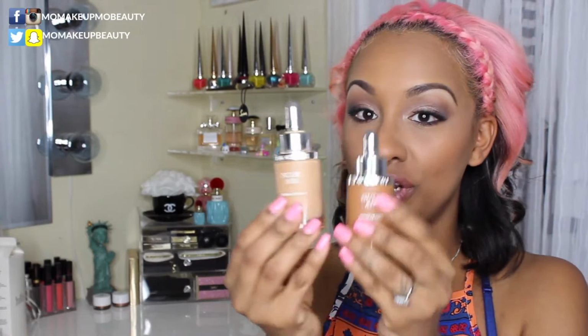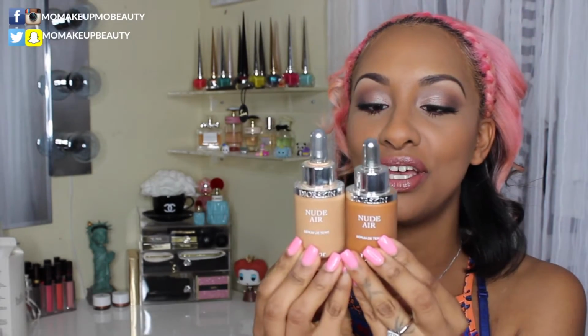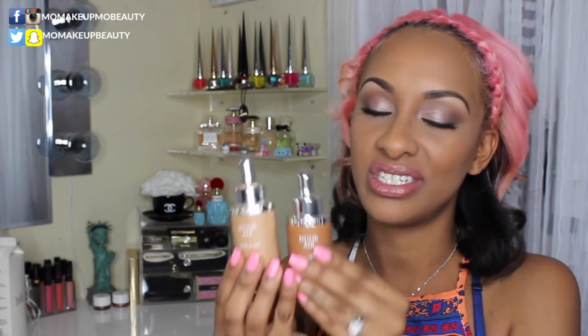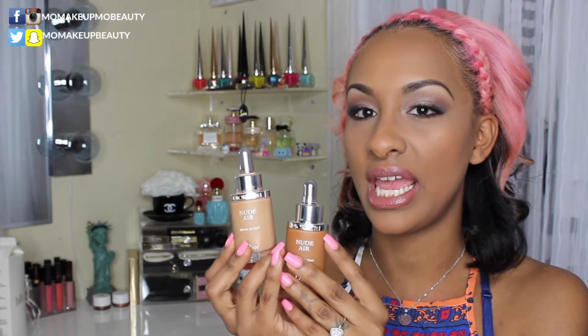I just wish the shade range was a little bit better because this is 40 and this is 50 and that's kind of like a big spike. I am like the 45, I guess. And I'm sure a lot of us are in between there. But as far as the shade range, it's not that good. The coverage of this is sheer and the finish is a healthy glow.